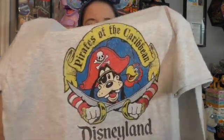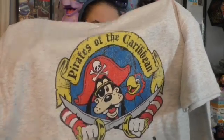Look how cute he is. It's so retro. Like, I feel like they probably had all of these designs back in the day. It does say Disneyland. So cute. Oh, I love it. And I don't know if there was more than this color available, but this was the color that I wanted regardless.